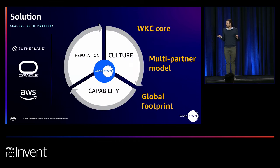So the last thing I wanted to talk through before I hand over to Jorge is just around the scaling with partners. So at the beginning of our cloud migration, we made a key decision that we wanted to keep World Kinect at the core of our cloud migration. This is part of the reason we chose Amazon, because we knew they wanted to invest in our staff and teach them the tools and techniques to be able to run workloads on Amazon effectively. So with World Kinect running the cloud migration, we looked to a multi-partner model to bring in partners who had the specific skills and capabilities that we needed to be able to complete the three phases of this migration.